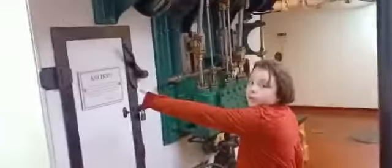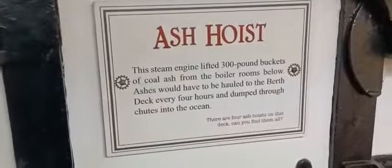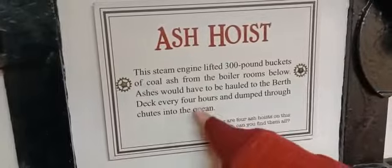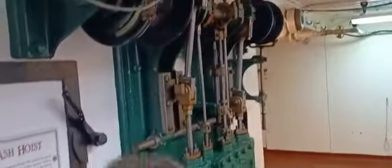Over here I have no idea what this is. It says here the ash hoist. So if we take a look at that, it says this steam engine lifts 300 pounds of buckets of coal and ash from the boiler rooms below. Ashes would have been hauled to the berth deck for 4 hours and dumped through the chutes into the ocean. So I guess this is what this would be.